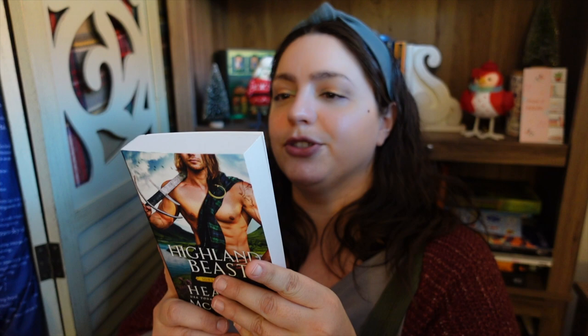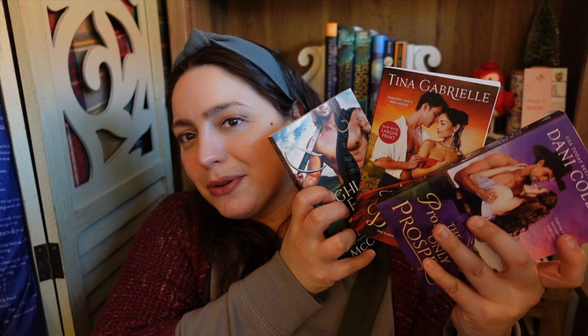All right, lastly, Highland Beast by Heather McCollum. Another historical. This one is a Highlander romance. His sword is his destiny, but so is she. Nice. Those look like fun. An array of different places and time periods for historical romance. Thank you to Entangled. I appreciate it.